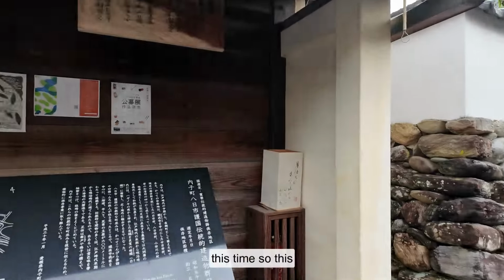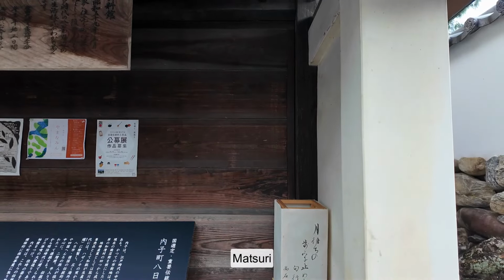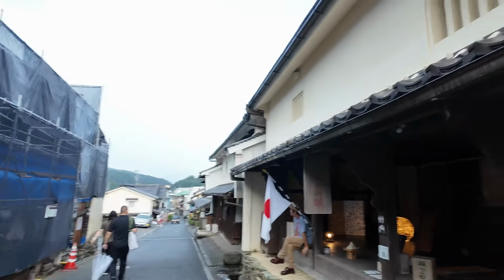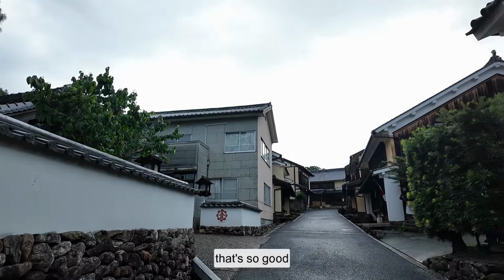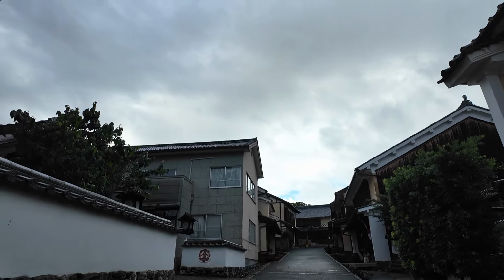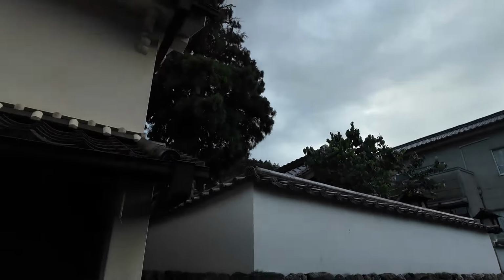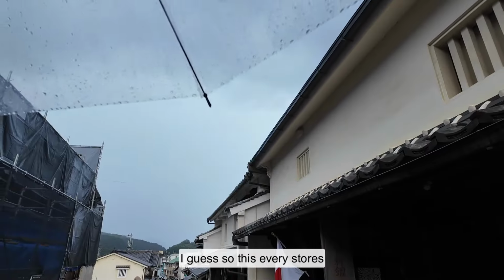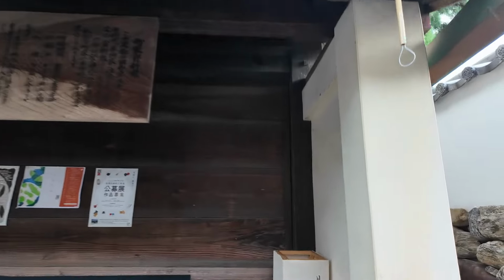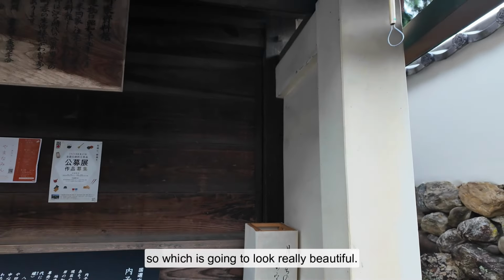This time, this place, Uchiko-town, has this Kangetsu Matsuri, a moon watching festival. It was raining, but now the weather is getting better, which is so good, so we might be able to see the moon in the sky. I don't know, there are a lot of clouds, so it may not be possible, but I guess so. Every store and building is going to put out a box with a candle inside, which is going to look really beautiful.